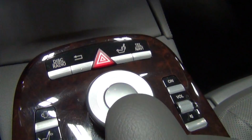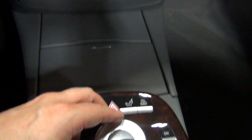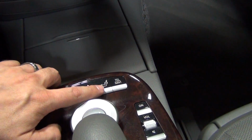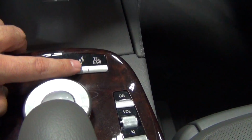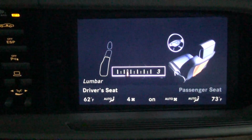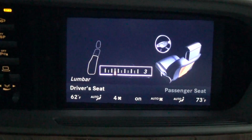And the system is now controlled with this interface, which obviously looks like a mouse, and it kind of is. And you can turn up your volume, and all your controls are right here. Very easy. Your seat settings are right here, and if you push that right here, those are all your seat settings. So you can control really everything with the MMI. That's the command system.